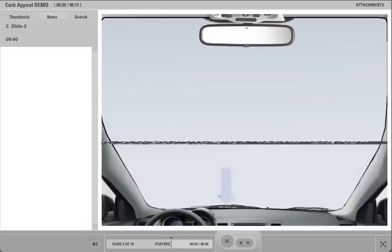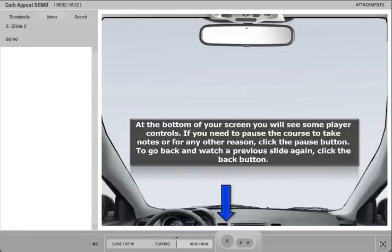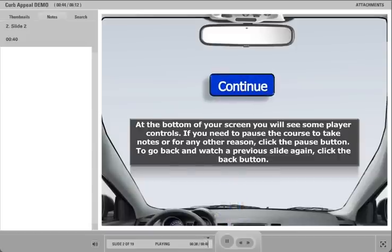At the bottom of your screen, you will see some player controls. If you need to pause the course to take notes or for any other reason, click the pause button. To go back and watch a previous slide again, click the back button. Click continue when you are ready.